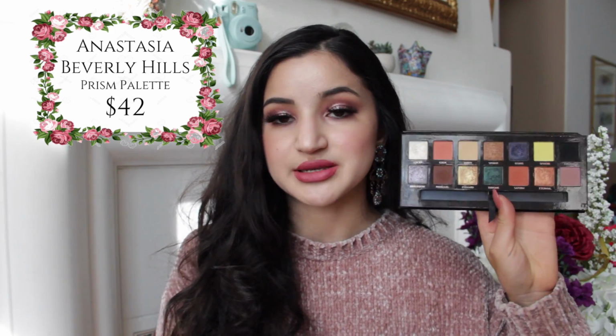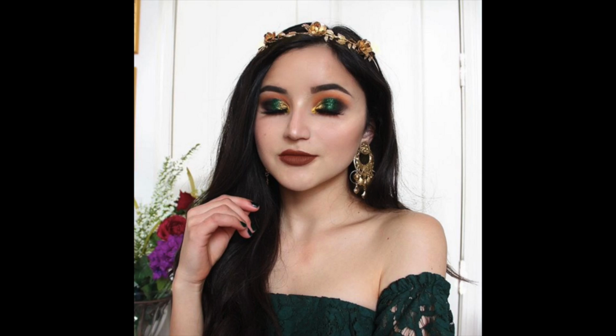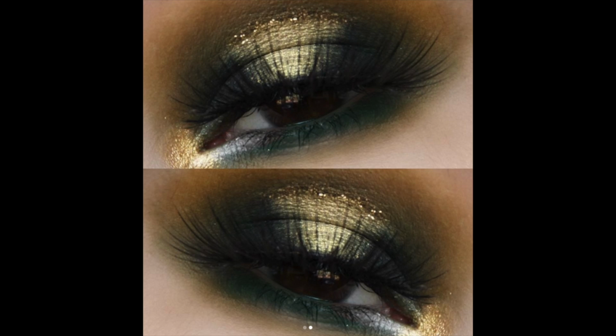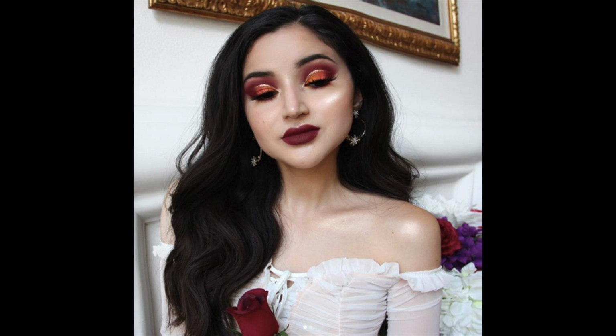I have last year's Prism palette, which I rarely reach for just because the color scheme is a little bit topsy-turvy, but really pretty. This one does have more foiled, glittery shimmer shadows rather than the softer ones I was talking about, but still very good matte formula and just very consistent. Then Subculture, which is kind of the exception. This one is definitely not the same formula as the other ones, but I still really enjoy this one as a pressed pigment palette, and the shimmer shadows in here are also really good.